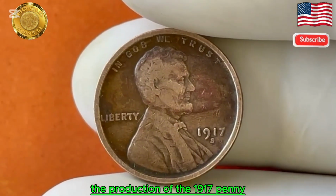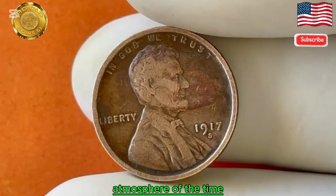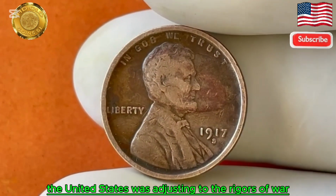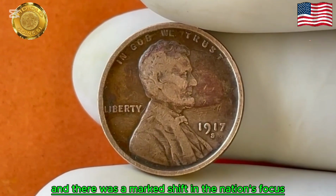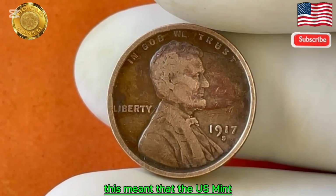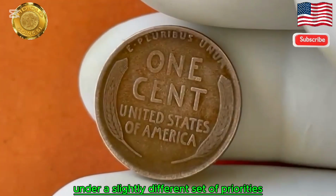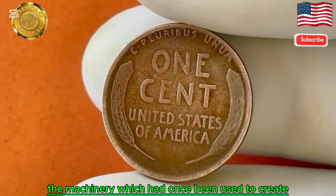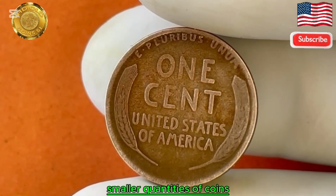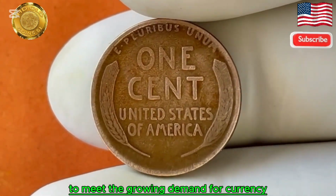The production of the 1917 penny was also influenced by the overall atmosphere of the time. The United States was adjusting to the rigors of war, and there was a marked shift in the nation's focus toward industrial production. This meant that the U.S. Mint was operating under a slightly different set of priorities. The machinery, which had once been used to create smaller quantities of coins, was now being used to produce larger numbers of them to meet the growing demand for currency.